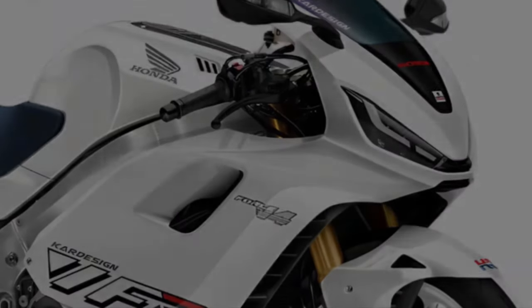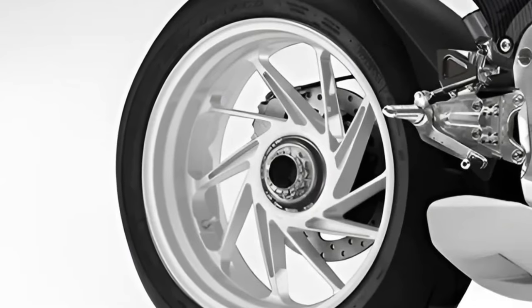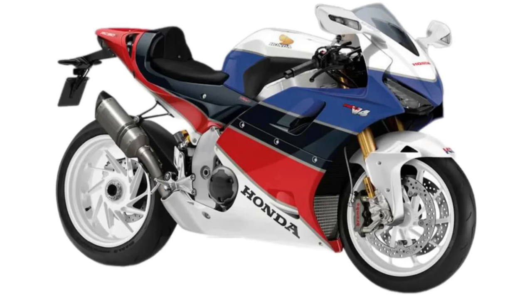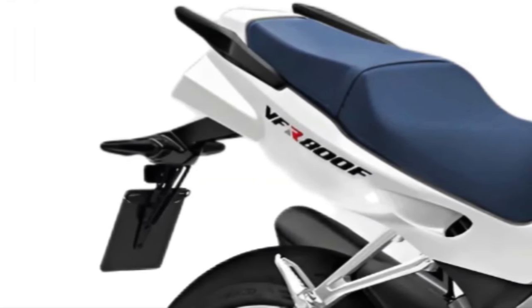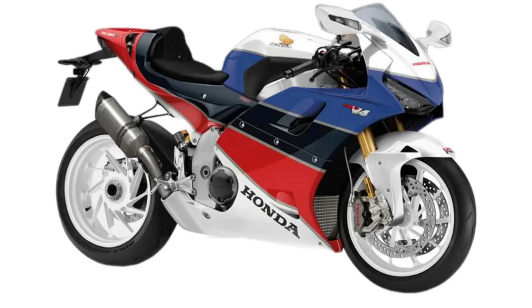Sport touring excellence. As a sport touring motorcycle, the VFR800 is designed to deliver thrilling performance on twisty roads while offering comfort and convenience for long-distance journeys, making it the ideal companion for riders seeking adventure on the open road.